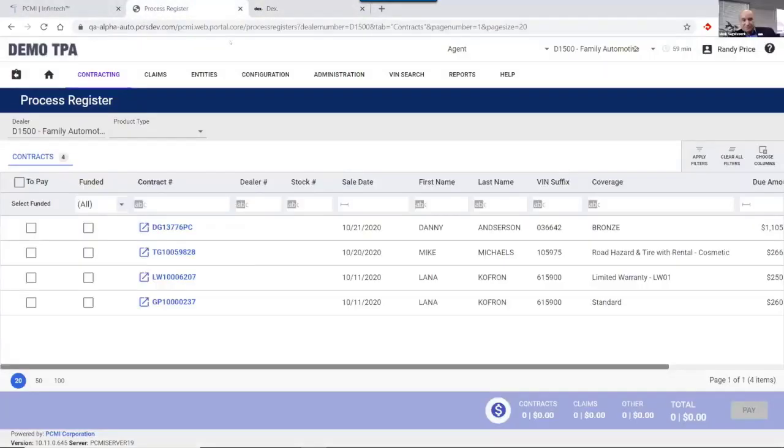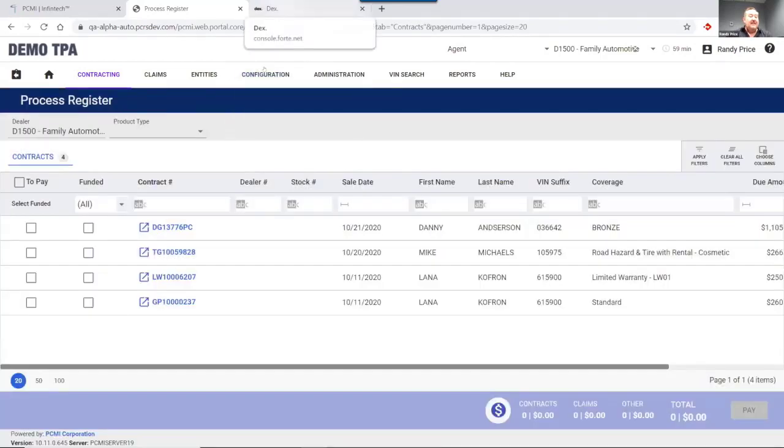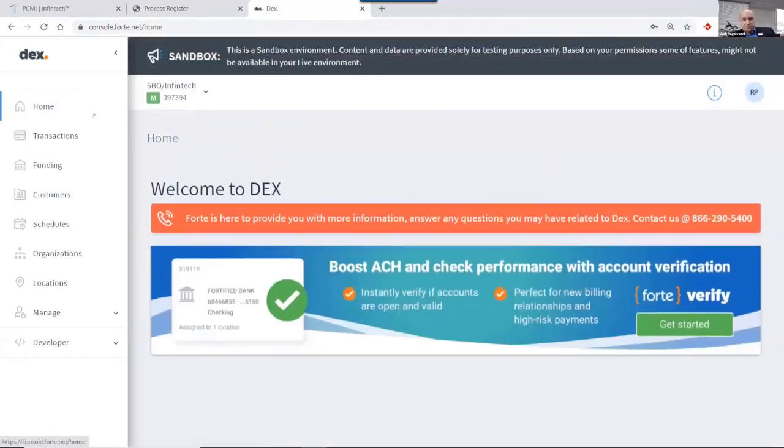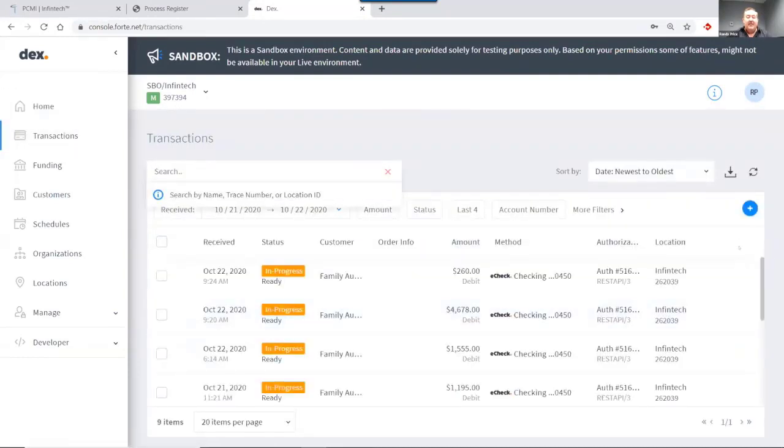So now that I've processed it through, the other piece of that is to be able to go to the virtual terminal that Infintech has. And as the administrator, I can go out there and I can see my payments as they go through. So I'm going to log into the Infintech virtual terminal. Right. So this would be the CFO at the administrator or the administrator accounting personnel at the TPA. Great. And if I look at transactions here, here are my 2 transactions that just went through.